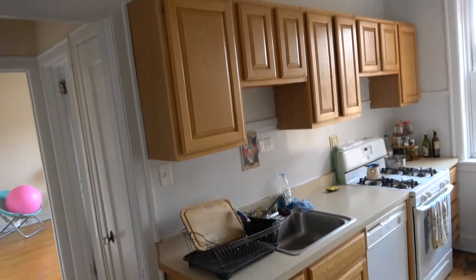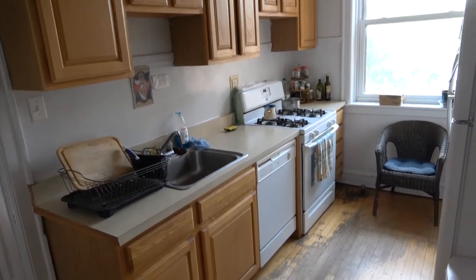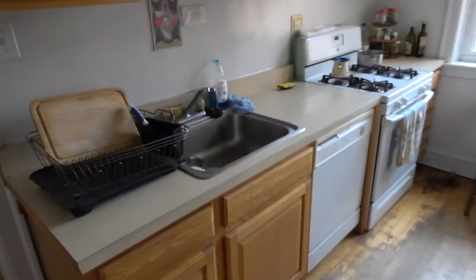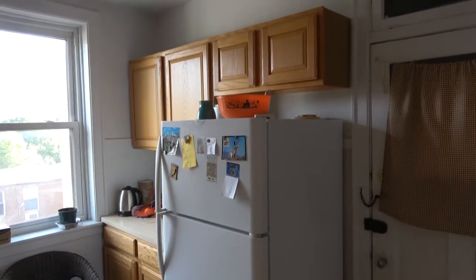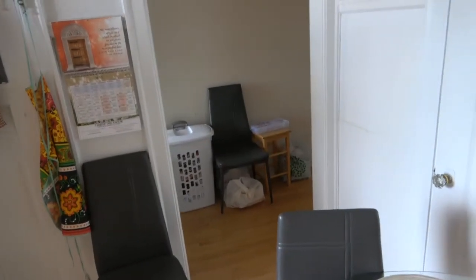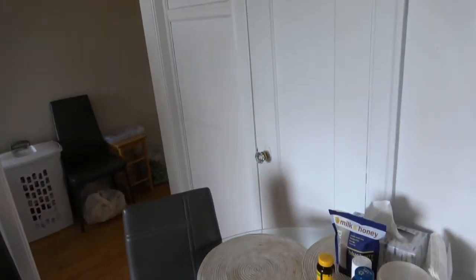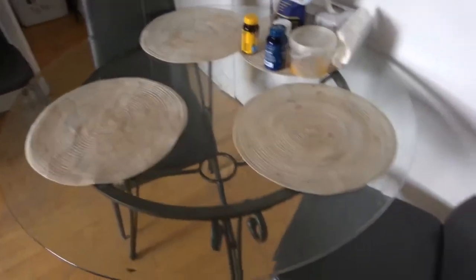So you see the cabinets once more, window facing south, dishwasher, full-size stove, stainless steel sink, laminate countertops, more counter space, more storage above, full-size fridge, back door, Butler's pantry, and another pantry area. And there's room for a small table. So once again, it's like all the rooms in this apartment are oversized.